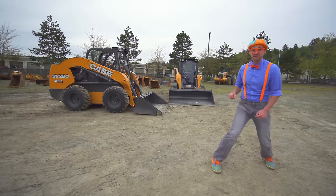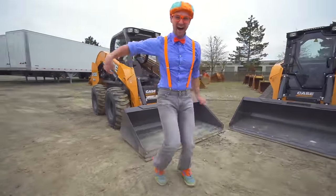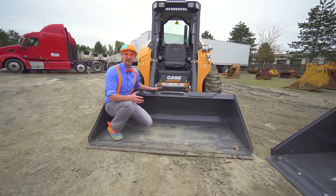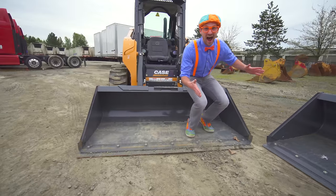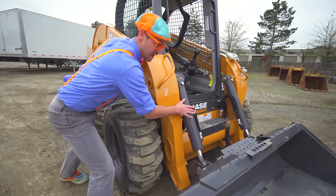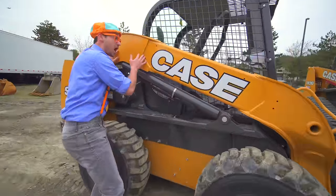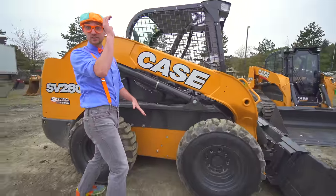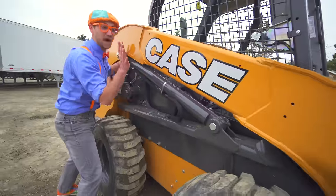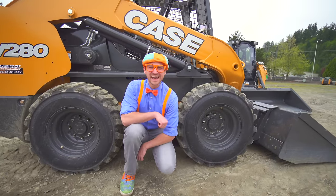Now I'm gonna teach you the parts of the skid steer. Come on! This right here? Yeah, this is a bucket, and it's pretty big. And these are the hydraulic cylinders that attach to the attachment. And the loader arm, wow! The loader arm is what lifts up the attachment and down the attachment. And this hydraulic cylinder is the loader arm hydraulic cylinder. Look! These are the wheels and the tires.